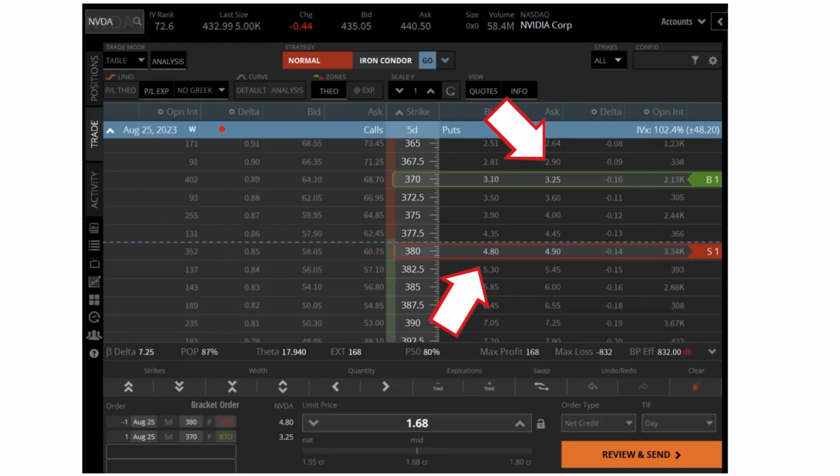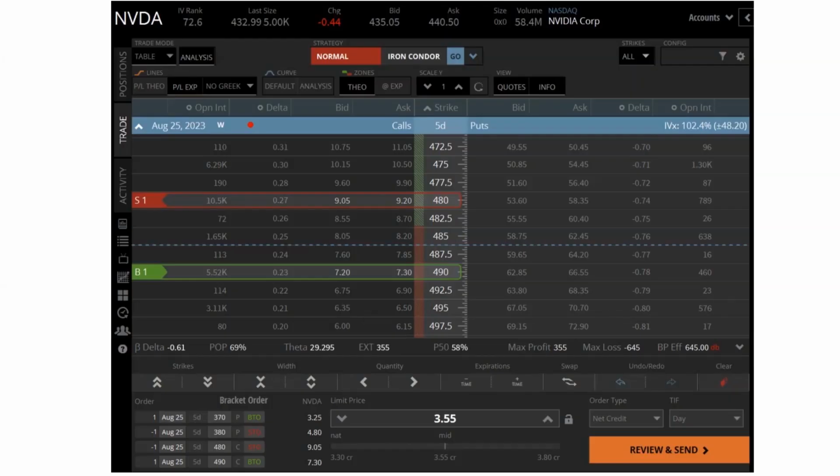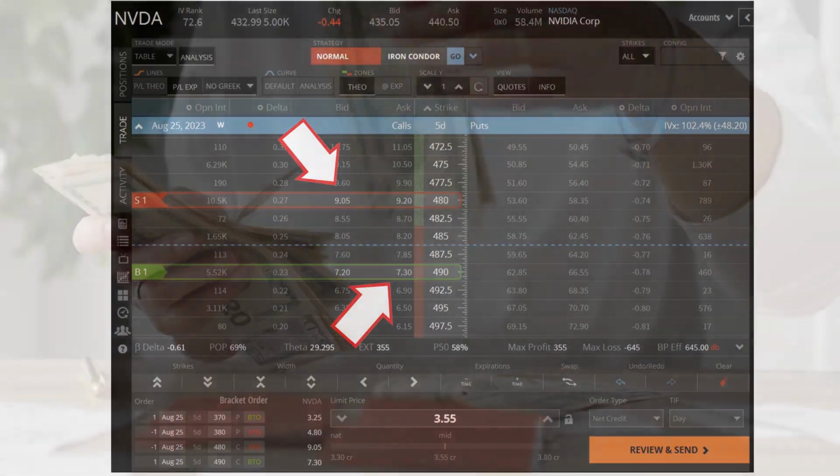The 380 is the 14 delta short strike. So this trade has a very high 87% probability of profit, or POP. So we have a pretty good chance of winning on this side of the Iron Condor trade. We then click on the bid to sell the 480 call and the ask to buy the 490 call options. This is the call credit spread side of the Iron Condor.